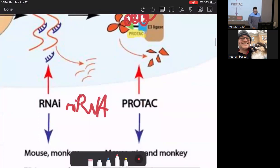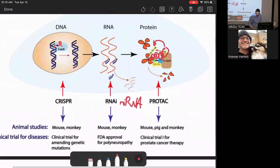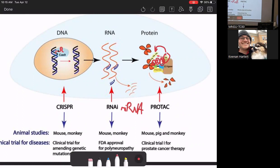That is called a PROTAC, a proteolysis targeting chimera medicine. I can't remember. You don't need to know it for the test. Sorry. You just need to know PROTAC. Now, I'm not one-upping anybody. PROTACs are not 100%. That chemistry is not full yet.